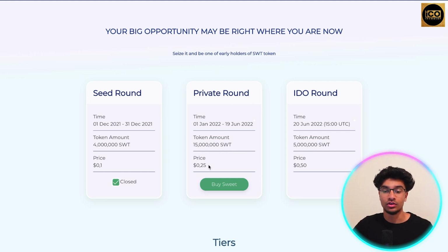For the private round, it is at a discounted price of 25 cents only, and it is ending very soon, on June 19th. Their next IDO round will be on June 20th, but the price will be a lot more expensive, double the price. Actually, it'll be 50 cents. So you definitely want to get in on the private round. This is the way to go right now. You don't have much time left, so you have to act quick.